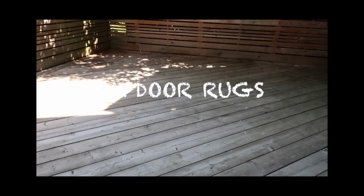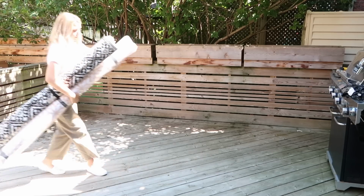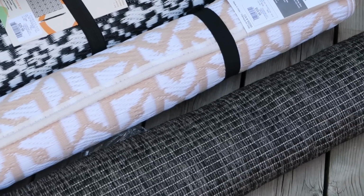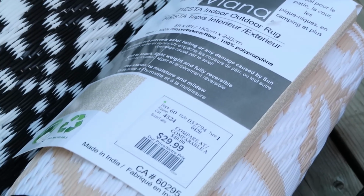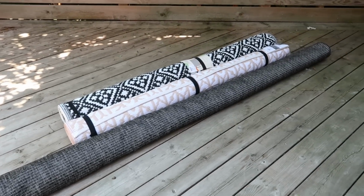First must-have item in this backyard space is outdoor rugs. If you're doing any kind of backyard patio, balcony space, bring in some outdoor rugs. I picked up 3 different ones because we do have a lot of space to fill out here. I got 2 amazing pattern ones from HomeSense for $29 each, which is such an amazing price, and then this large black one that I wanted to use for layering.